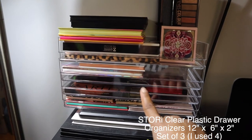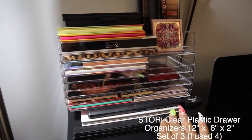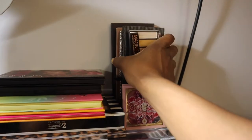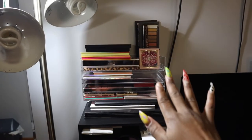I'll have the name of these and the dimensions on the screen, but everything will be in my Amazon store down below. So I organized my palettes, and then at the top I put my long ones and some other ones, but this just looks so much cleaner to me.